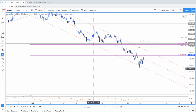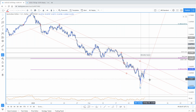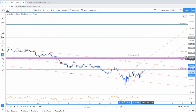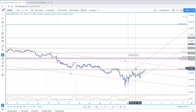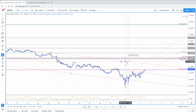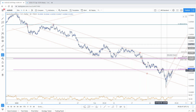I want to see some structure to the upside. This is going to be super tight now, but you get the picture, right? Any way you slice it, it's all about 66.60.